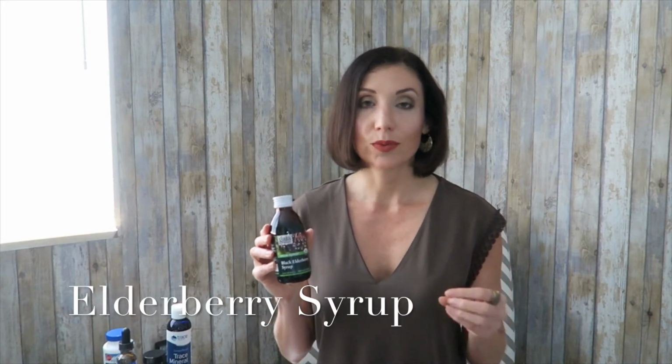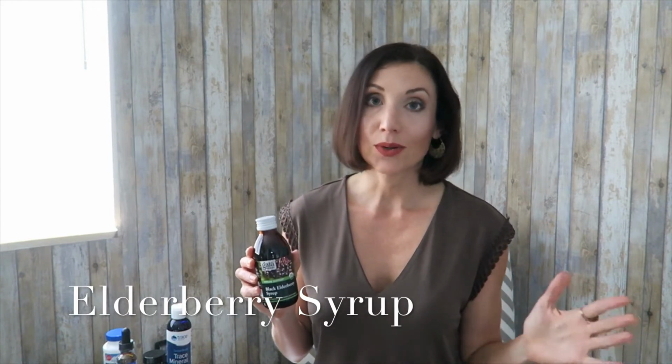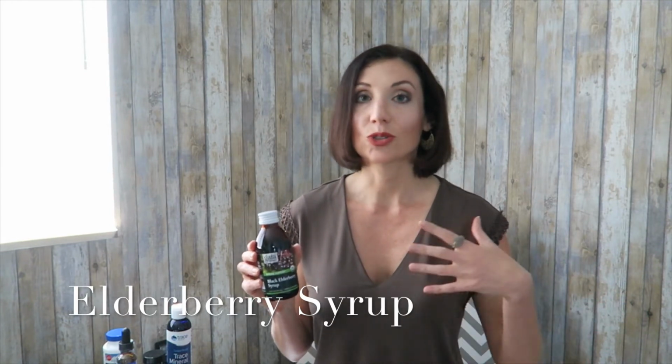Now, does this help with COVID-19 specifically? We don't know, because they don't really know enough about this virus yet. They're still trying to learn and understand it. No one has done studies on how elderberry works with the coronavirus specifically. What we can say is that there have been several studies showing that elderberry is a great antiviral for a lot of other viruses. So it's not a bad idea to have on hand in general. Anytime you're starting to feel a little run down, I would take a dose of this.